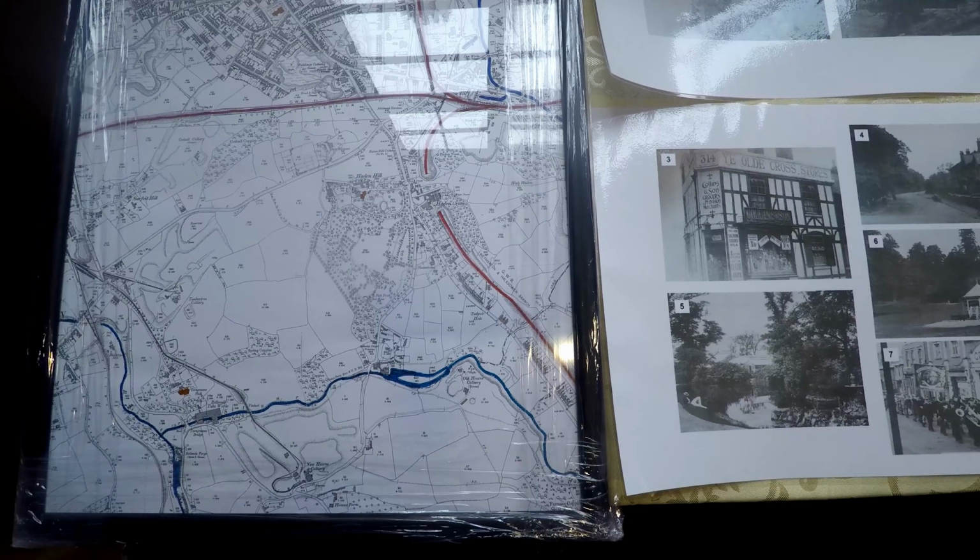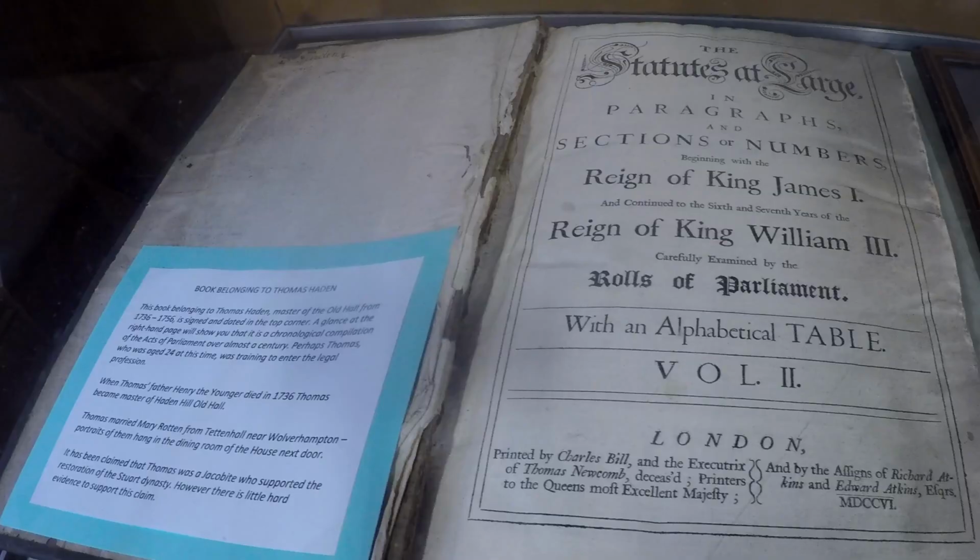There's a map of Old Hill as it was in 1900 and 15 photographs, and the visitor is asked to match up the photographs with places on the map. Behind us is an exhibition cabinet, and there are various things in there, including a book dated 1708, which belonged to Thomas Haden, who was living here at that time.